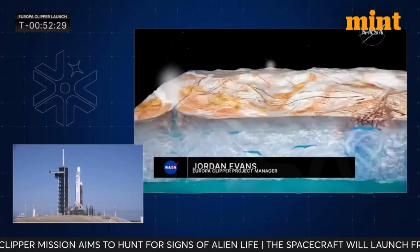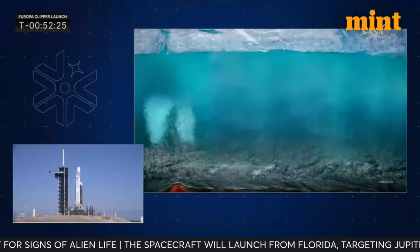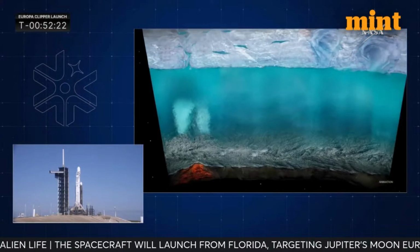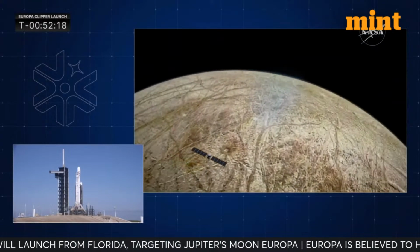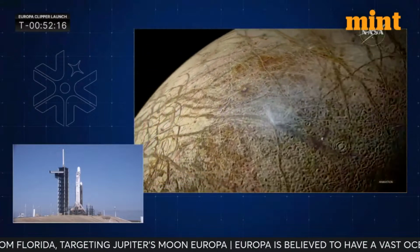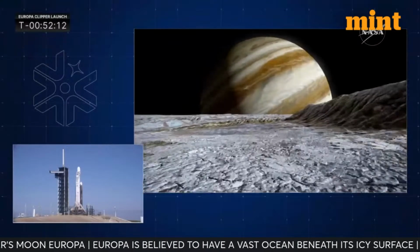The three main things that we're going to explore at Europa are the ice and the ocean, and understand that intersection between the two. Study the chemical composition of the moon, as well as the geology and whether it's active currently. Europa Clipper is not specifically a life search mission. We're going to understand the potential habitability of Europa.